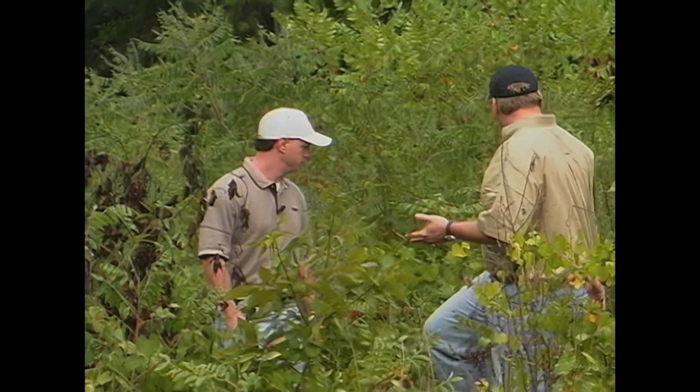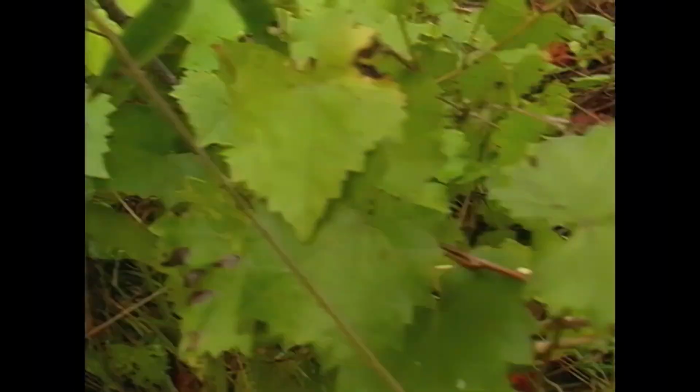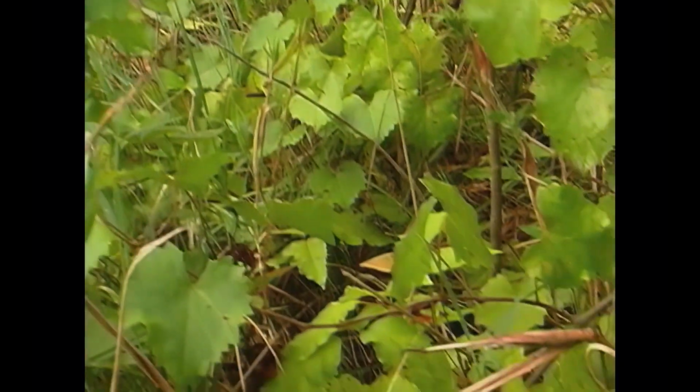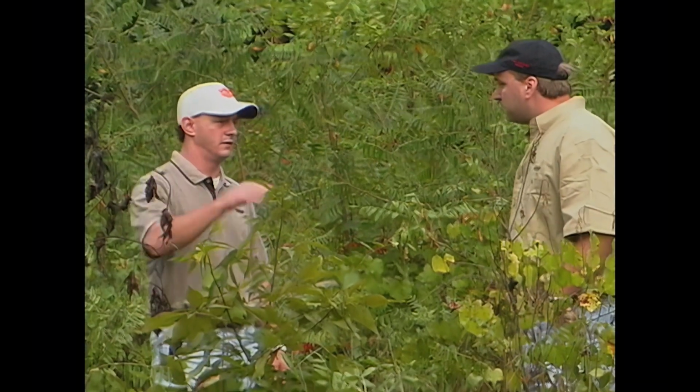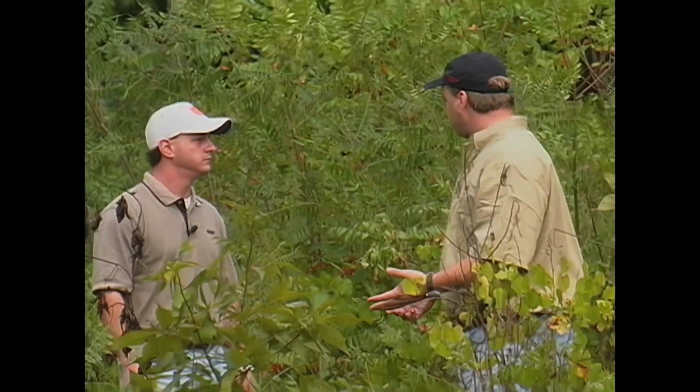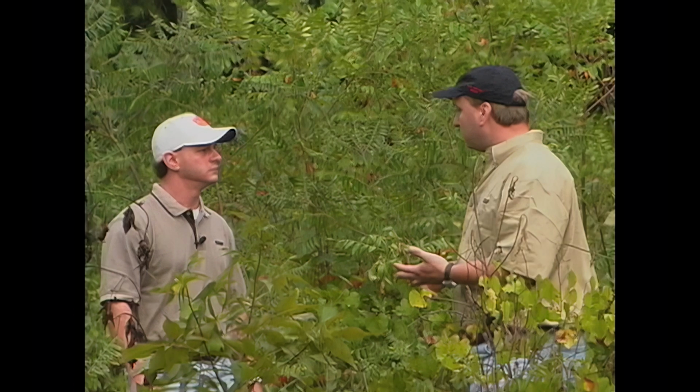I mean, right here behind us, you can see what's coming back. We've got greenbrier, muscadine, and sumac, which was not sprayed because it's not going to get in the transmission line. It's considered a non-line threatening species. It's not going to interrupt the electricity flowing through those lines. So you can leave it as cover for the rabbits, food for songbirds, good bedding areas for deer, and nesting for quail and turkeys out in here on this line.